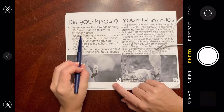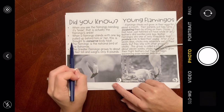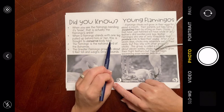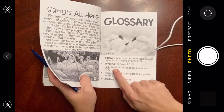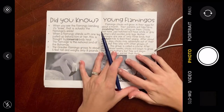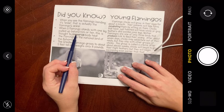Next one. When a flamingo stands with one leg pulled up beneath him or her, this is thought to conserve body heat. Let's find what the word conserve means. To conserve body heat means to protect, okay? It also means like to save. So they're trying to protect or save their body heat. That's why they stand on one foot.